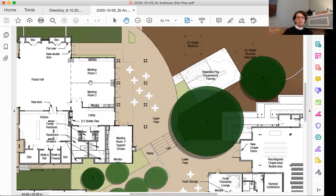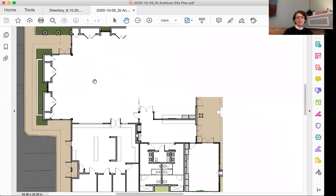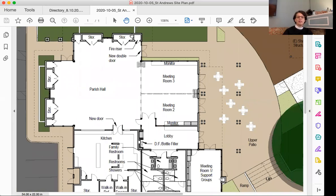So let's walk through the parish hall a little bit more. Not a lot changes in the main areas, except for we have some dedicated storage spaces. This is the parish hall door that comes off of closest to Balor Drive. That remains. Other dedicated storage areas. And now where the offices used to be, that whole area is opened up into one big open space with movable walls here and here so that we can divide those areas into 3 meeting rooms if we wanted to.